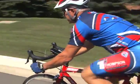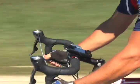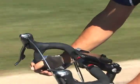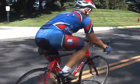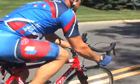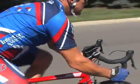So, whether you're hammering out solo, pushing the limits in a group ride, or cruising down a lazy trail, we want to make sure that your iPhone stays with you, no matter what kind of pavement, potholes, or trails you may endure. Remember, have fun, follow the rules of the road, and ride responsibly.